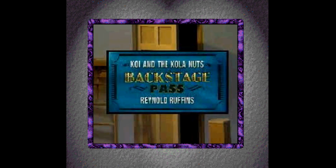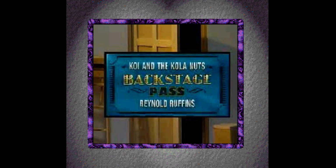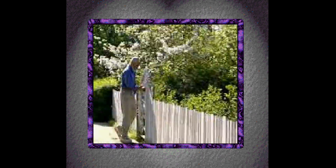Today we're going to take a journey with the son of a chief in the African folktale called Koi and the Kola Nuts. But before we set off, we're going to visit with the artist who did the pictures you'll see in the show. His name is Reynold Ruffins, and he lives on Long Island, not far from New York City. He's been drawing almost his whole life, and today he makes art for things like books and magazines. He's going to tell us what it's like to be an artist, and how he made the pictures for Koi and the Kola Nuts.